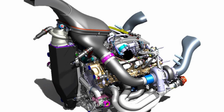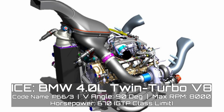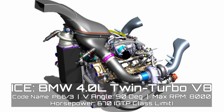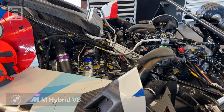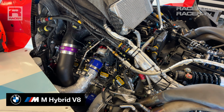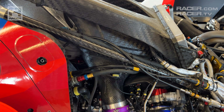Like Porsche with its 963 GTP model, BMW has reached back to another series where it competed to source the base of its M Hybrid V8 power plant, which was used to championship-winning effect in the DTM series as a naturally aspirated mill. Fitted with a pair of turbochargers, the hybrid BMW engine, codenamed the P66/3, makes a peak horsepower number of 670, which is capped by IMSA's rules.